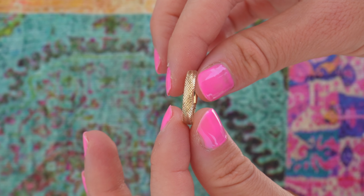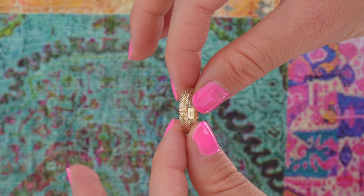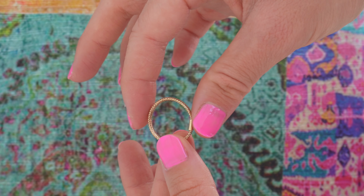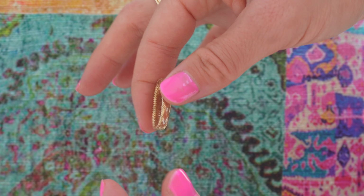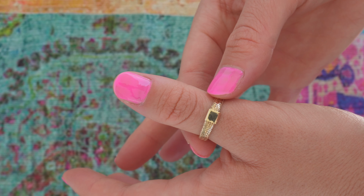Really love this one. Like I said, it's flexible, so it's really comfortable and you can wear it on multiple different fingers. So I will just throughout the day take it off and put it on a different finger, and it's just so comfortable. And I love the way it looks. You probably can't see it from all the way back here, but it's just a different type of ring. I've never really seen one like this before, and you can wear it with the little gold square in the back if you don't want it shown, or you can flip it to the front. I kind of like it.